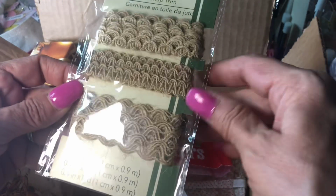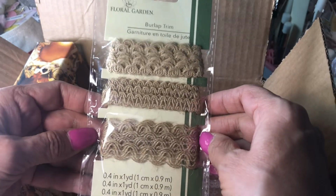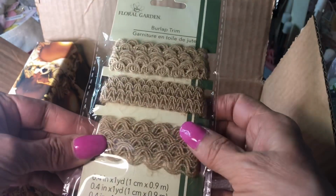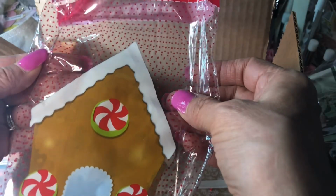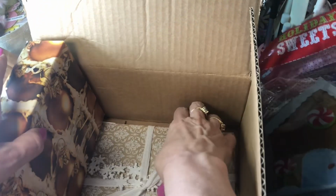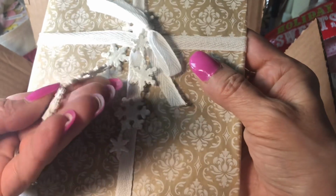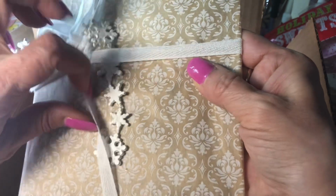Oh, my goodness. Oh, burlap trim. Oh, my gosh. Fantastic. Oh, thank you. This bag is absolutely adorable. And there's one big gift I'm going to open last. I'll put that there for the moment. And, ooh, this is a bit heavy. Oh, these are beautiful. Oh, wow. I love that.